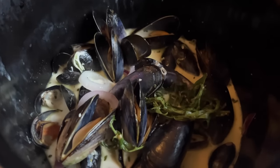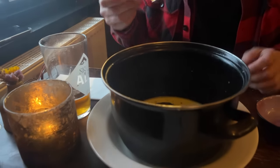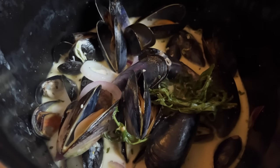Oh, look at that. Excited. It looks amazing too. Let's eat it. Oh, that's good. Lovely, eh? Yeah. Delicious. This is awesome. Well, the mussel starter is a good starter. The mussels were really sweet. They were a really nice size.